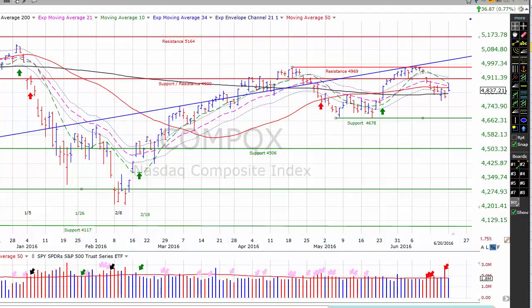Okay, yesterday the NASDAQ Composite closed up 36.87 points, or 0.77%, considerably less than the 1.17% that the Russell closed higher. We closed at 48.37, and notice how the NASDAQ closed at the very bottom of its daily trading range. That's a little bit of a concern for the bulls.